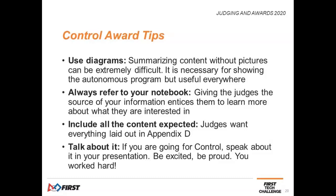So another thing that's really important is to always refer back to your documentation. This year, with the engineering portfolio, you'll need to summarize your best content in 15 pages. But that doesn't mean you can't reference your notebook. That doesn't mean that you can't have more supplemental information that judges can refer to. If judges are really interested, then they may ask to see your notebook.